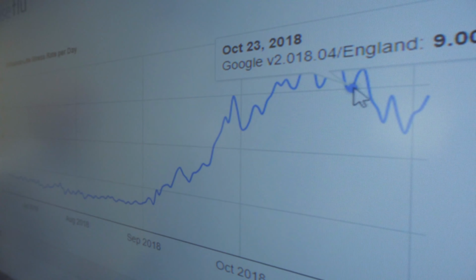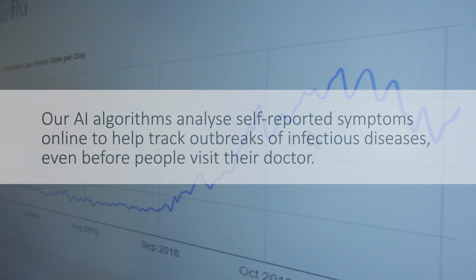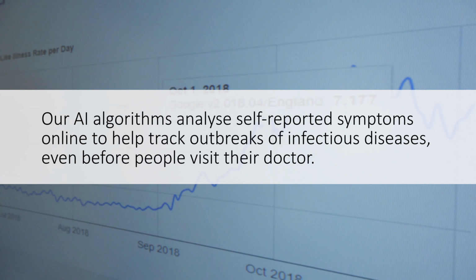The main aim of iSense is to build a new generation of digital sensing systems to detect infectious diseases much earlier than we currently can. Our aim is to build new tools to help support public health efforts in the UK and internationally.